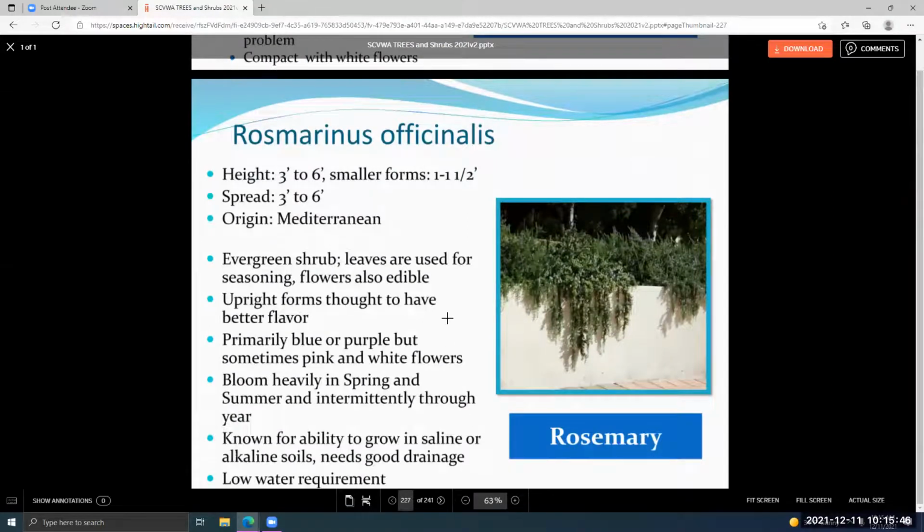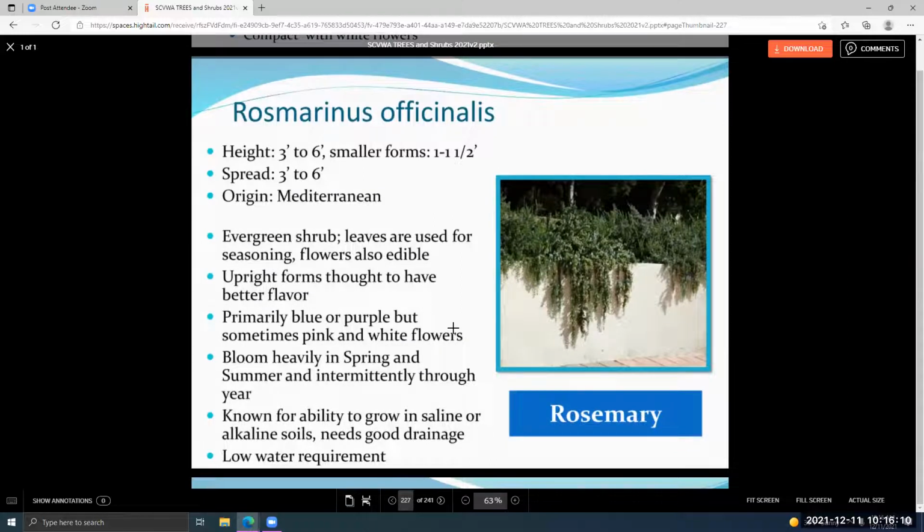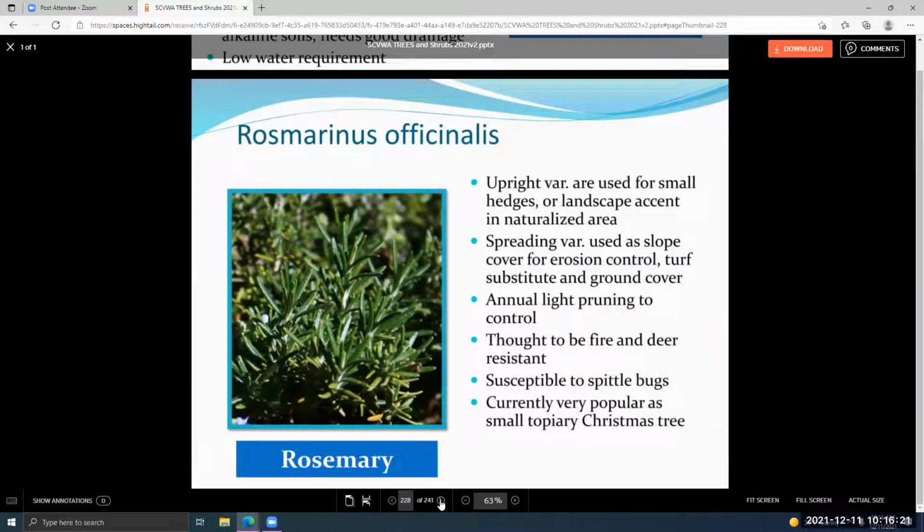Rosemary, very popular plant. I think this is a plant that most people are familiar with. The leaves are edible. This is the rosemary that you cook with. There are different varieties. Some grow upright, some drape, like you see in the slide here. Mostly blue flowers, takes the heat and sun better than just about any plant, any type of soil, low water requirement. And that's important because about the only way you're going to kill this plant is by overwatering it.